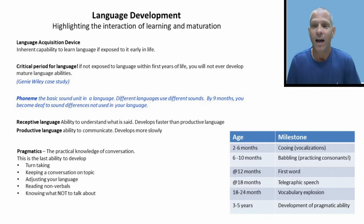I find most of my students from Africa speak at least 3 languages: English, some sort of colonial language, and then their local dialect language. And if anybody's here who wants to speak to that, I would love for you to speak up and tell us what languages you speak.